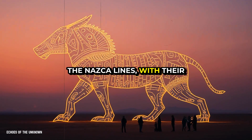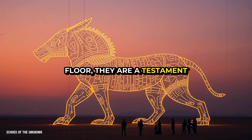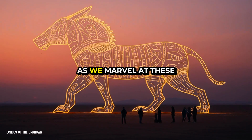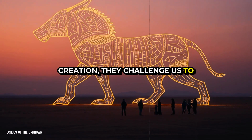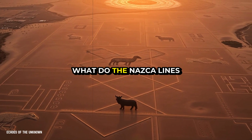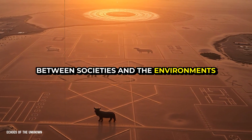The Nazca Lines, with their baffling precision and colossal scale, are more than just a mystery etched into the desert floor. They are a testament to the ingenuity, creativity, and spirituality of an ancient civilization. As we marvel at these geoglyphs today, millennia after their creation, they challenge us to reflect on the achievements of the past and what lessons they might hold for our own time. What do the Nazca Lines teach us about human potential? And how do they remind us of the delicate balance between societies and the environments they depend on?